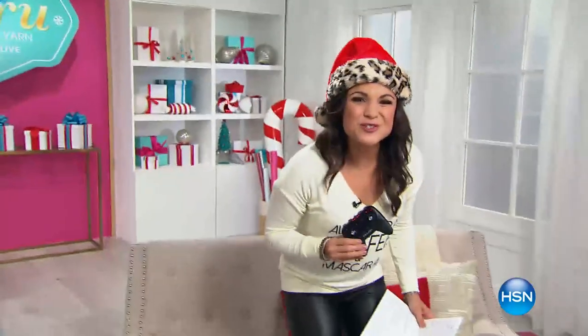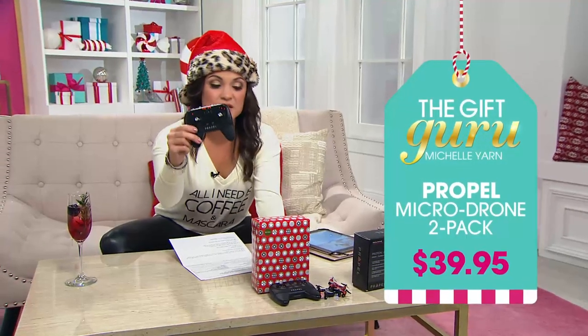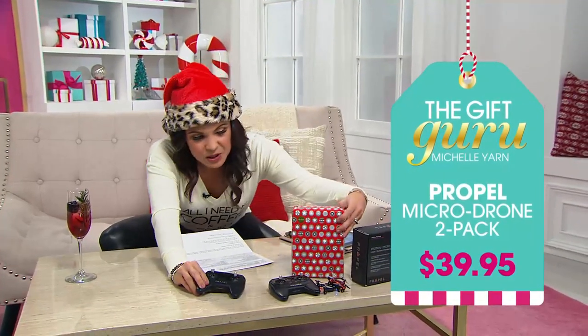These are micro drones. They're from Propel. Anybody on your list who loves remote control gadgets and things that fly, they're gonna love this. You get a set of two micro drones, so each one has its own remote. And take a look here.